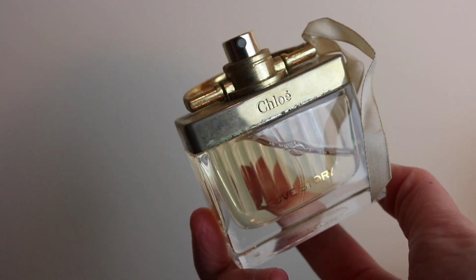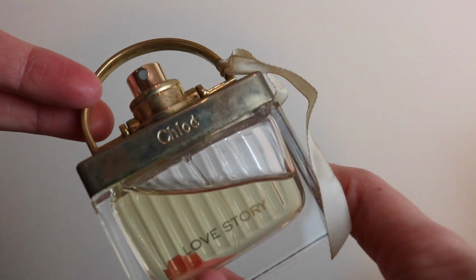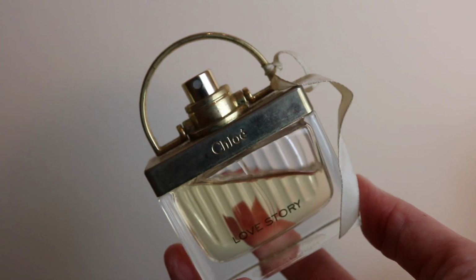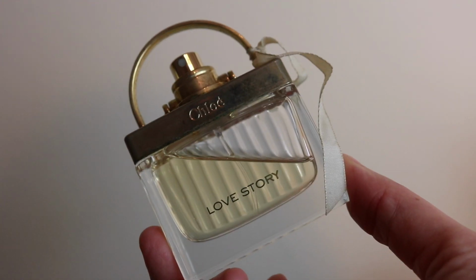Okay, and then next we have Love Story, which I also adore. Again, with this bottle, I need a silver cleaning cloth. This one's gold though, so I don't know. But anyways, yeah, just a beautiful fragrance.